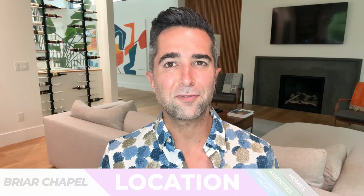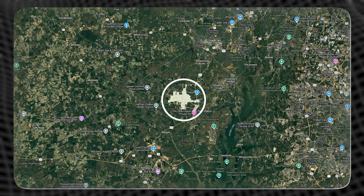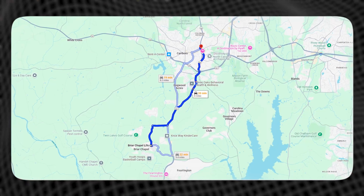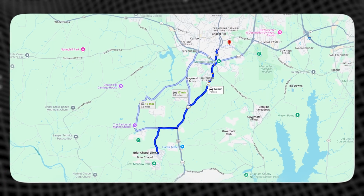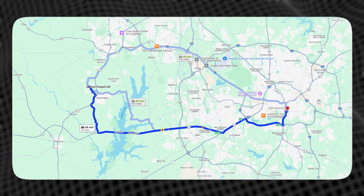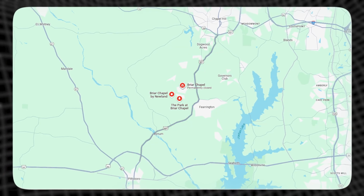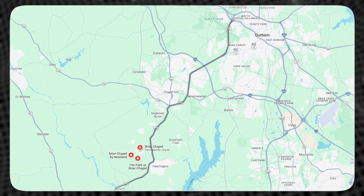All right, so first things first, where is Briar Chapel? Well, it's located in Chatham County, almost equidistant between Chapel Hill to the north and Pittsboro to the south, each about 8 to 9 miles away. Getting to UNC's campus will only take you about 10 to 15 minutes, while the airport and RTP will take about 30 minutes, Durham about 35 minutes, and Raleigh will be a bit of a trek at about 45 minutes. It's nestled right along US Highway 15501, which connects Chapel Hill to Pittsboro and actually goes all the way north up to Durham, so you have easy access to everything.